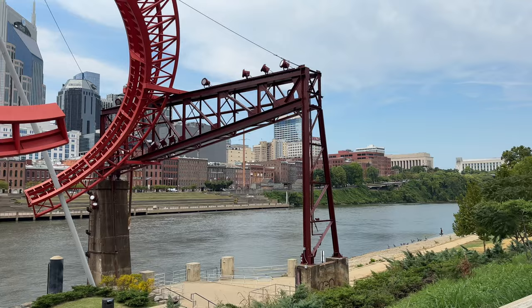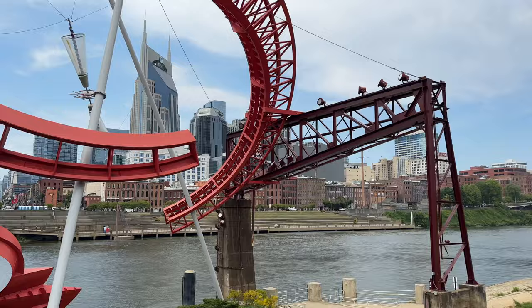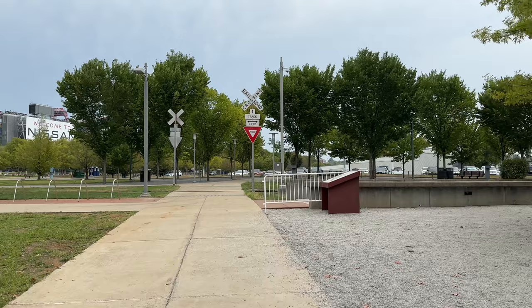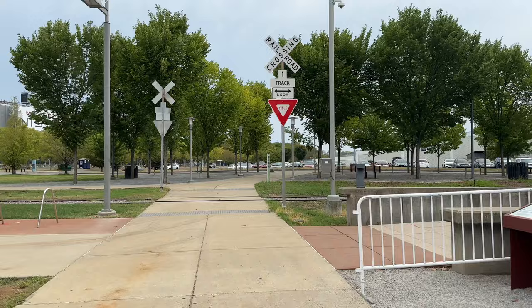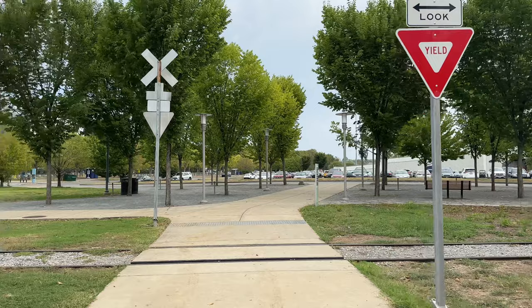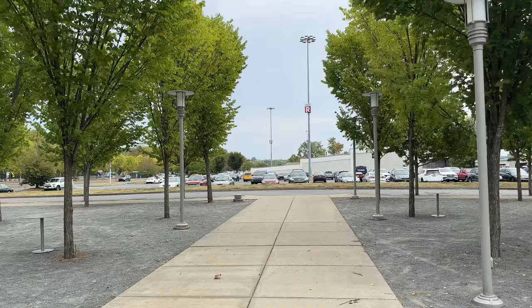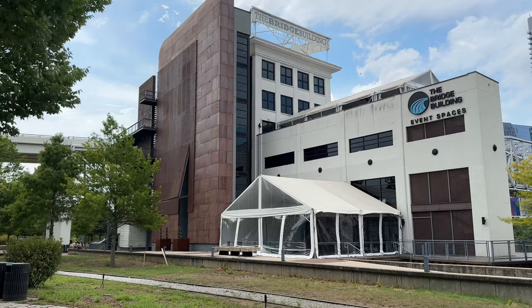All right, let's stop talking about it and let's be about it. Let's cross this bridge. I wonder if this is still an active railroad. They still got it signed. Interesting. What do you guys think? Railroad still? Trolley maybe? The bridge building here, I think, is, yeah, it's an event center. Kind of cool.